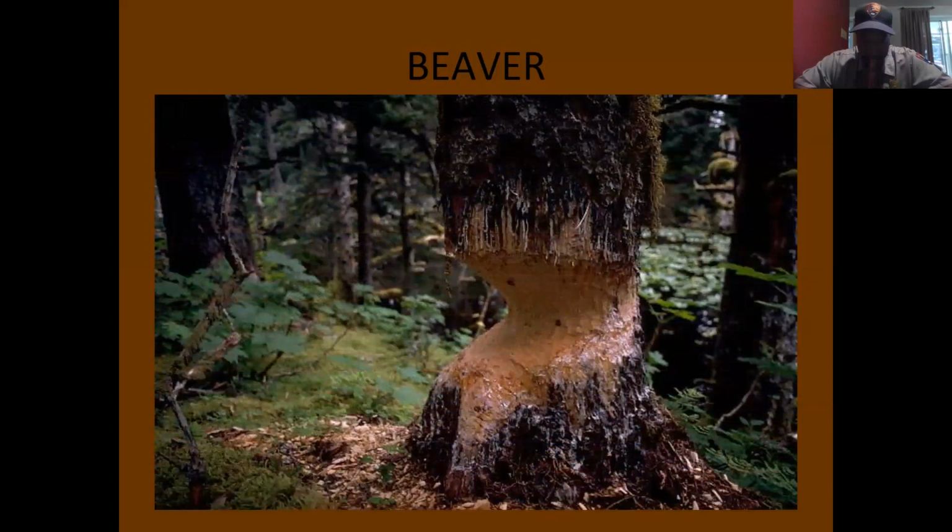They love to chew trees. And I've walked up on trees where they've pretty much girdled the tree, or all the trees are about to fall down. The reason they do that is a couple of different reasons. One, they're trying to get to those small branches at the top, right? Because they're not really consuming the wood. They're trying to get to the smaller branches to consume those succulent leaves and small branches, and then also to make their lodges and dams.